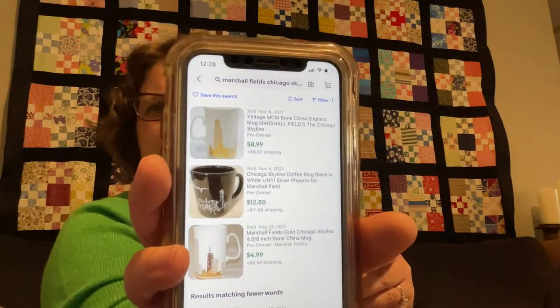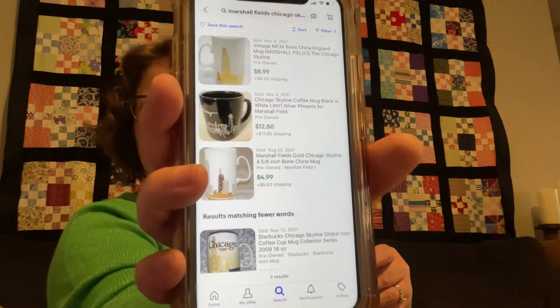Again, that was part of the $10 purchase of all of these things. So let's put in Marshall Field, Chicago skyline. Okay, here's one that sold for $9 plus $9 shipping. Here's another one that sold for $4.99 plus shipping. So again, there is money to be had there. Now, neither one of these has the sticker on it though, so that might be key. Mine has the sticker. So we will post that on there and see.